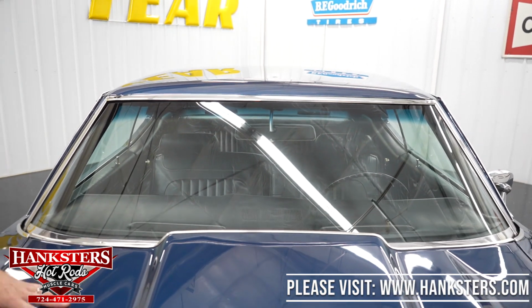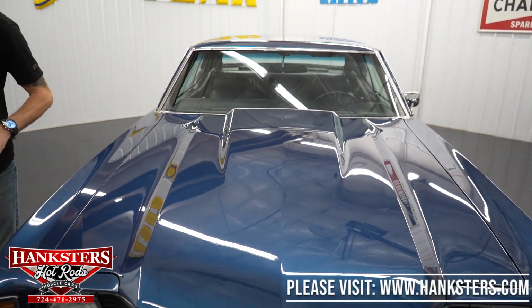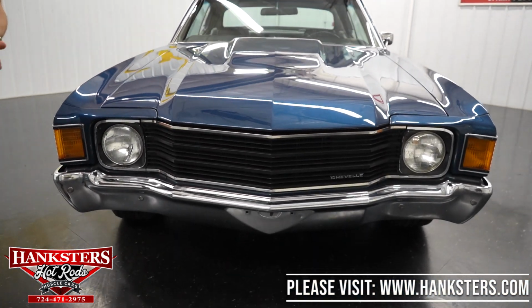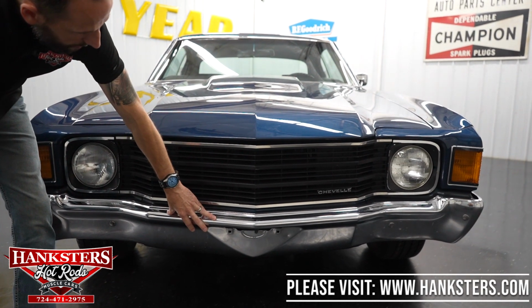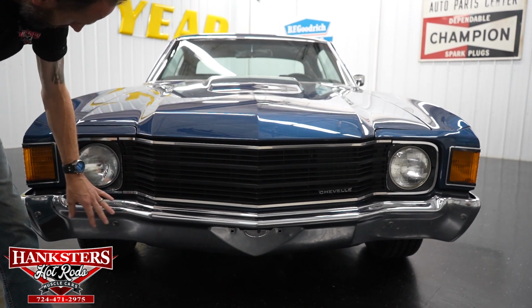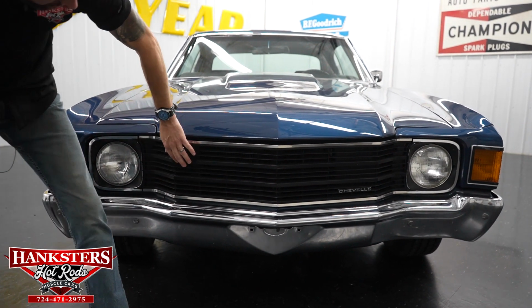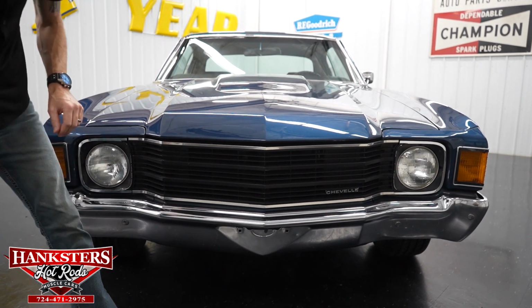Our hood here, we do have the double domed hood. Really gives it that muscle look. Now coming around to the front, just like the back bumper, the front chrome bumper is in very nice shape. You got some slight scratching here and there, but overall the chrome is in great condition. Our front grille also in great shape. I don't see any broken or missing pieces. That looks really nice also.